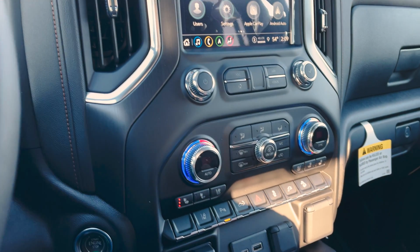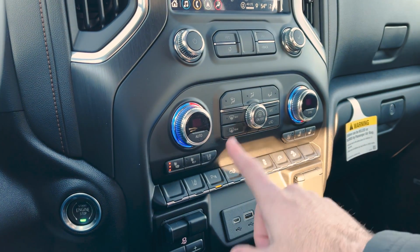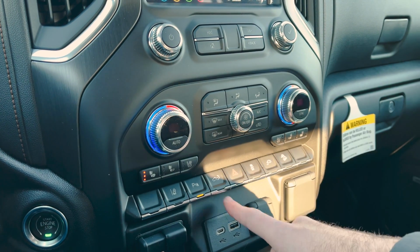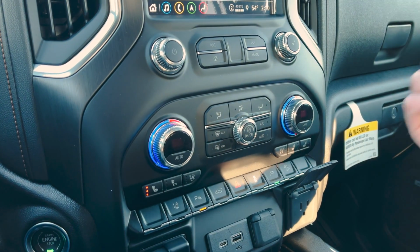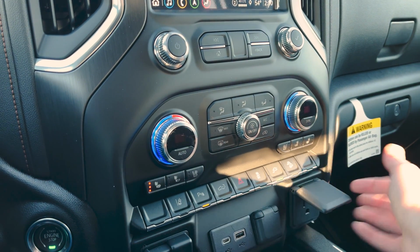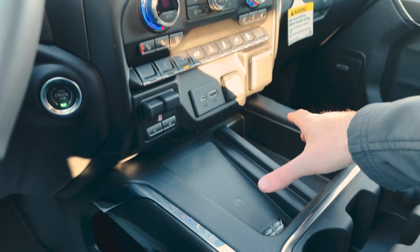Below your Intellilink screen, you've got your climate control system. You've also got your heated seats, air-conditioned seats. We've got lane departure warning. We've got our parking sensors on and off. We can drop the tailgate, hazards, traction control, turn on or off the full outlets, like the outlet that was in the bed of the truck, or this one right here. Hill descent control, of course, the AC outlet that I just showed you. We've got a power outlet here, USB, USB-C, trailer brake controller, and then below here is your wireless charging dock.